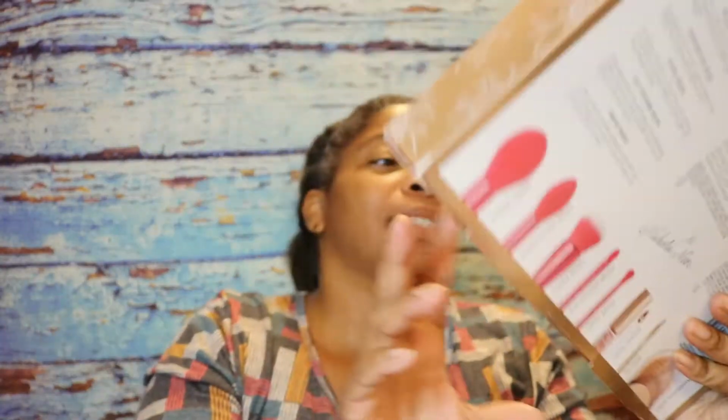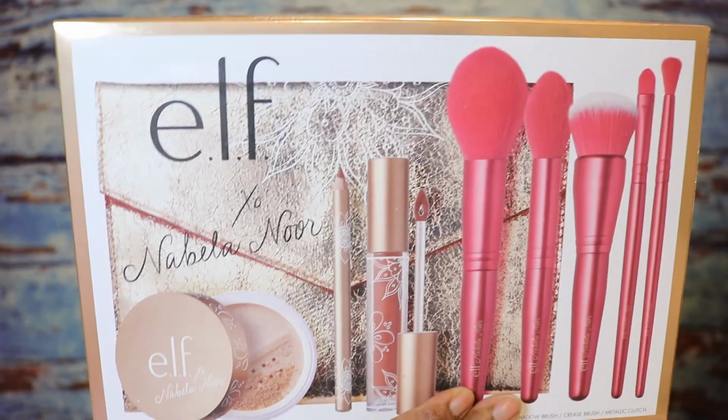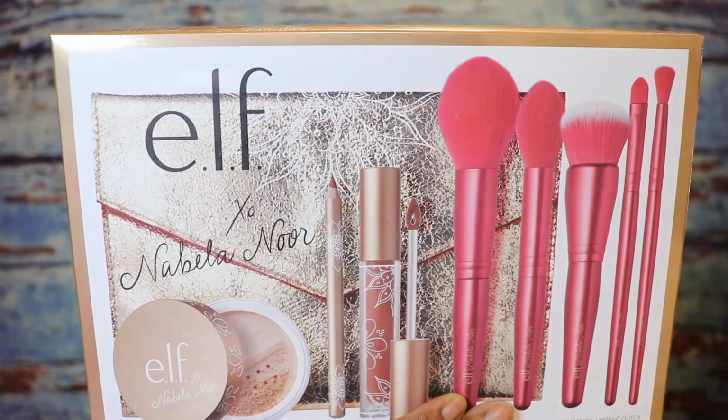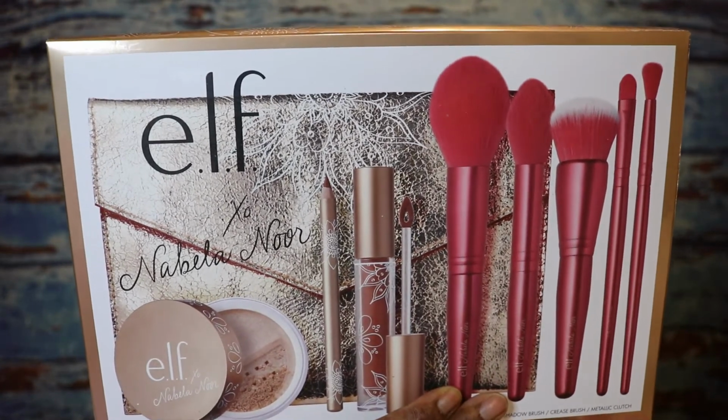So let's go ahead. I did open it, of course, to make sure there were no surprises. The first thing that I see is the E.L.F XO Nabela Noor Collection. That is the first thing. And on the back it says, you are beautiful, work it, love it, own it.